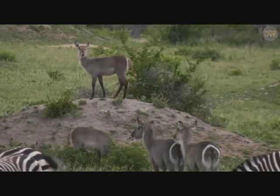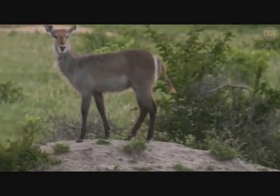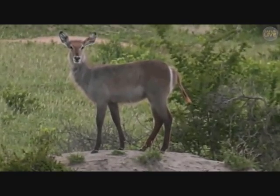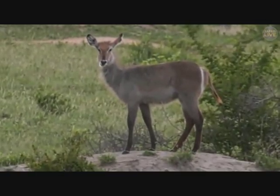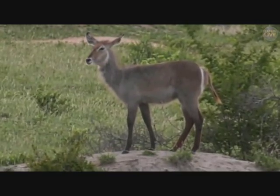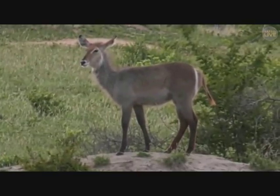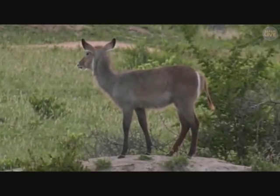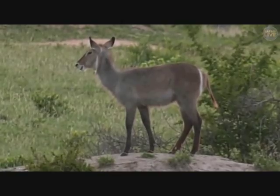And there we have waterbuck ruminating on top of the termite mound. Not only do predators use it for a vantage point, we have prey animals doing it too. You see he's chewing gum? Not actually chewing gum, folks. She is busy ruminating, and how I can tell it's a she is lacking those horns on the top. But it's difficult to see clearly, but with a ruminating animal, they regurgitate the cud. You can see the cheeks are quite full there.